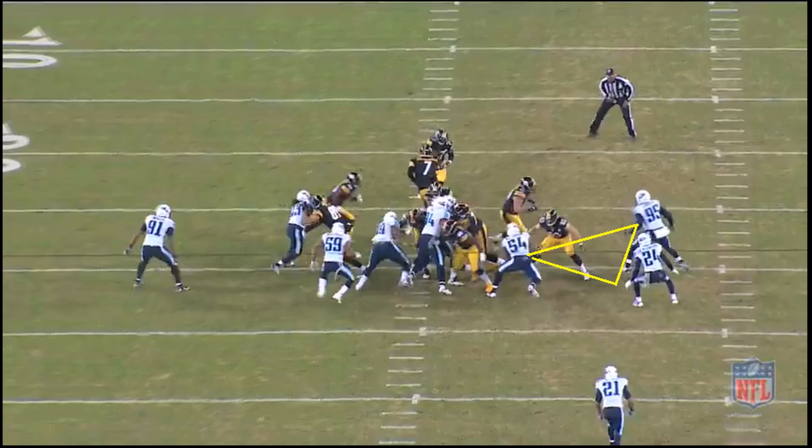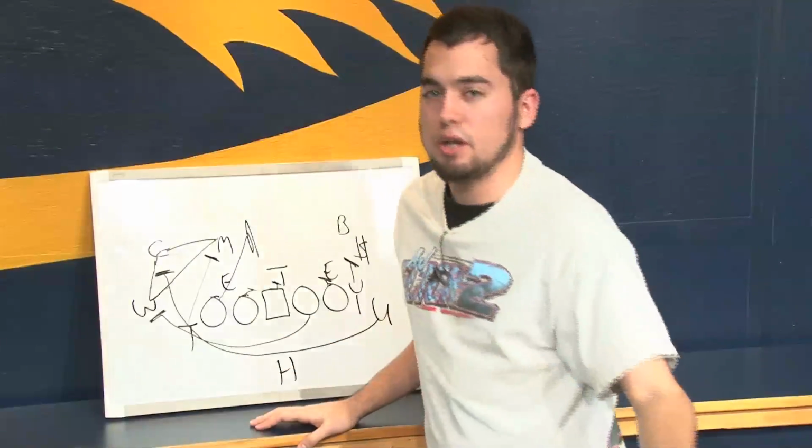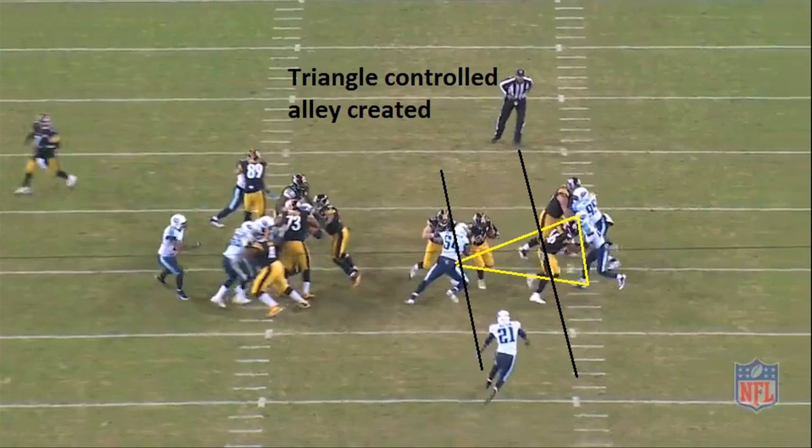And again, here's the triangle here as it plays in motion. We want to control this triangle. Those are the three guys: your Will linebacker, the corner, and the MAC linebacker. Those are the three guys you have to control to create that alley. And watch it here. DeCastro, look at him putting Cameron Wimbley, the Will linebacker, on his toes here. Great kick-out block. Miller working to the second level, to the linebacker. And you're going to see it here, Will Johnson pulling through to the cornerback.